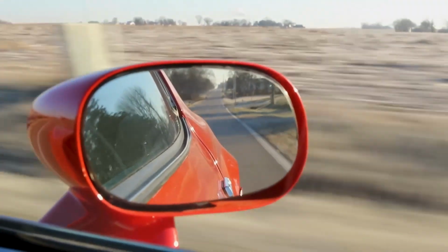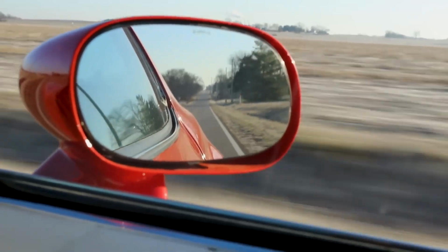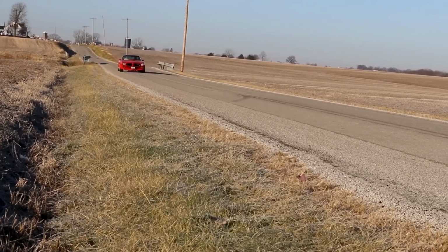So it's really going to make this car perform a lot better, but it's not going to change the way it looks in any way. It'll still have that awesome stock-appearing '73 455 Buccaneer red shaker hood Trans Am appearance. It's a cool car.